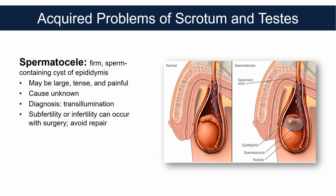Next is the spermatocele. This is a firm sperm-containing cyst of the epididymis. And here we have normal, and then here's our spermatocele right here. This can be large, tense, and painful. They don't know why it happens. They think it might be due to a blockage in one of the tubes that transports the sperm.